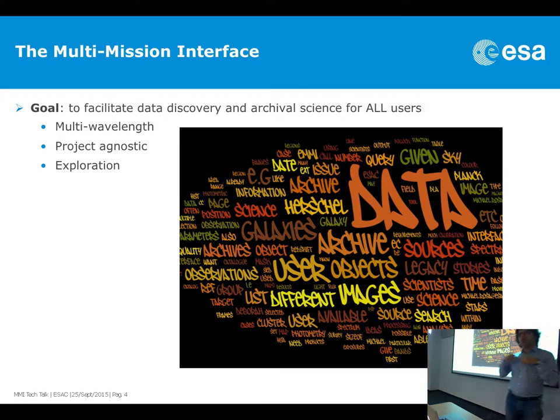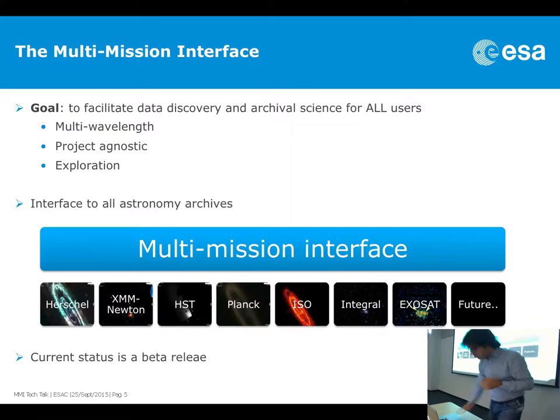When last year Andy Pollock and Michael Rosa polled scientists at ESTEC and here about what their ideal interface for getting data would be like, they told us many things. This is the word cloud. The larger the word, the more times it was repeated. It was clear that what people wanted is to have quick and easy access to the science data. So that's what we are trying to do.